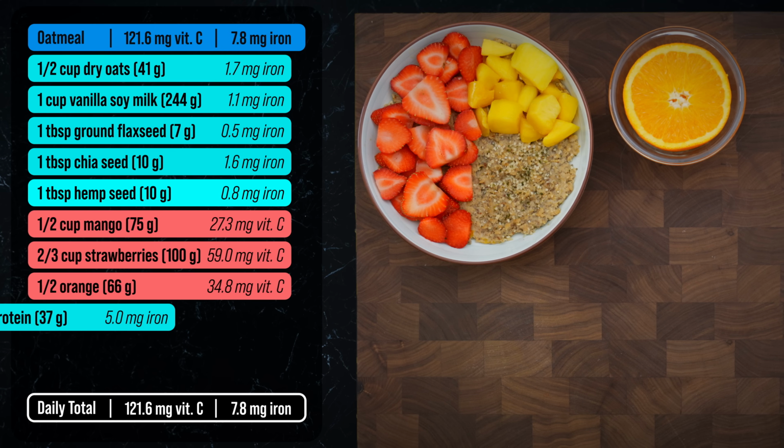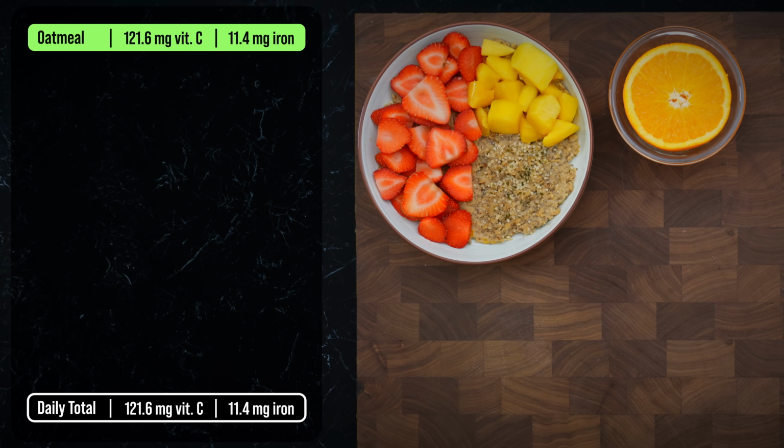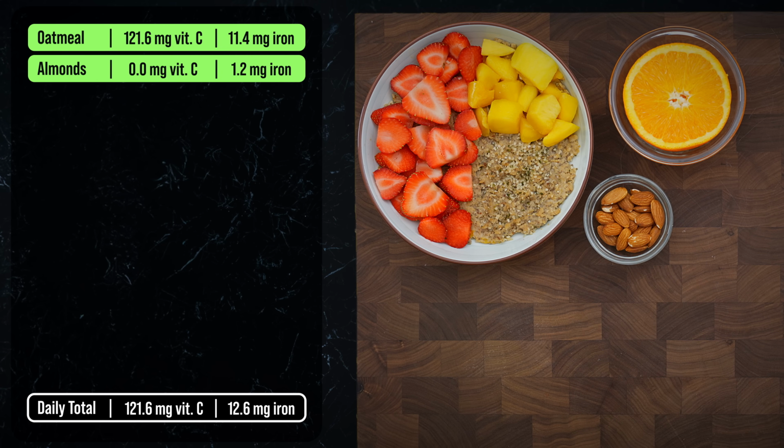Throw in a serving of pea protein powder for a protein boost if you want, and that's another 2 to 7 milligrams of iron depending on the brand. This breakfast totals a whopping 11.4 milligrams of iron in just 600 calories. We also added an ounce of almonds as a snack to boost our vitamin E.